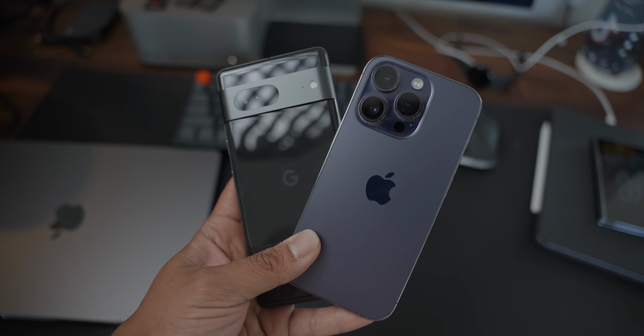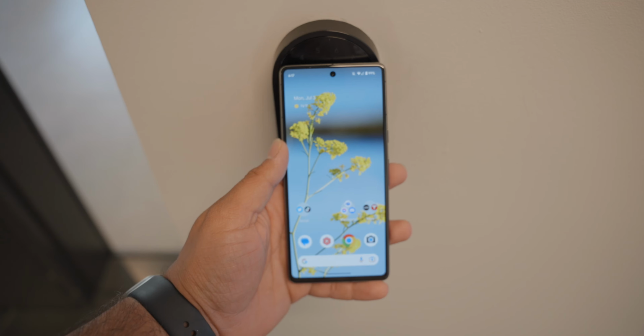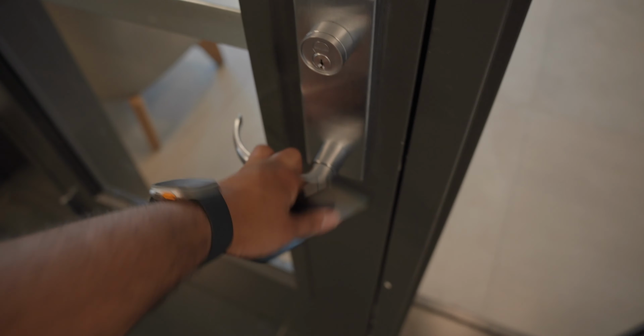Also, there's a couple of things I've been liking about Android more than iOS, like the ability for apps to just kind of run more in the background. Like with the Latch Reader, I don't have to open up the app to authenticate. I can just hold my phone up to the reader.